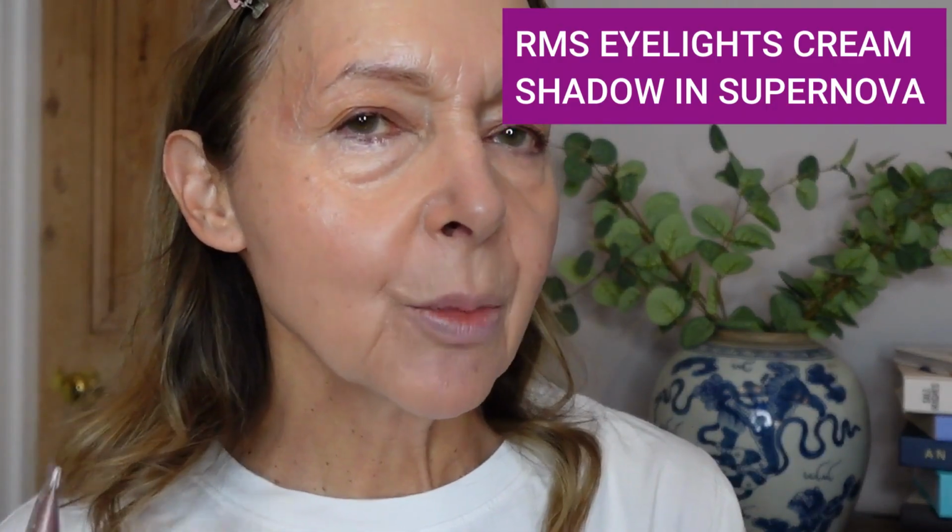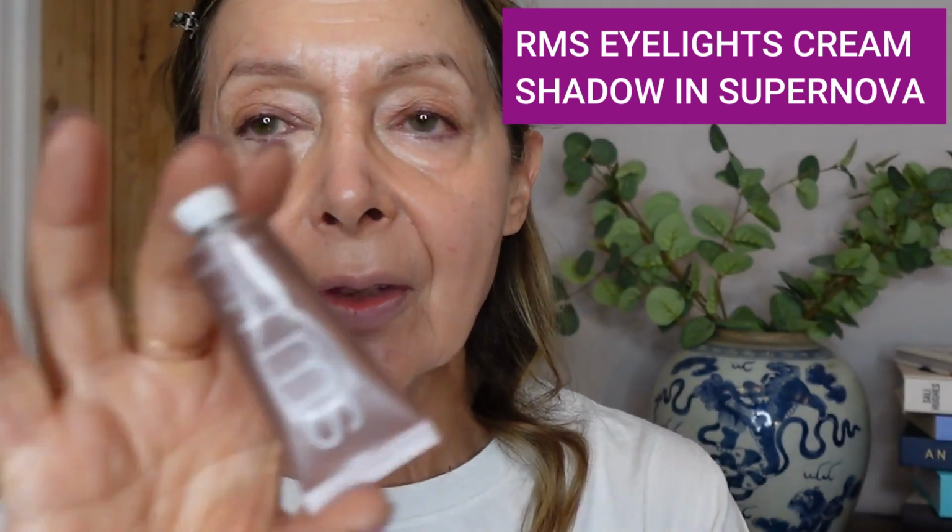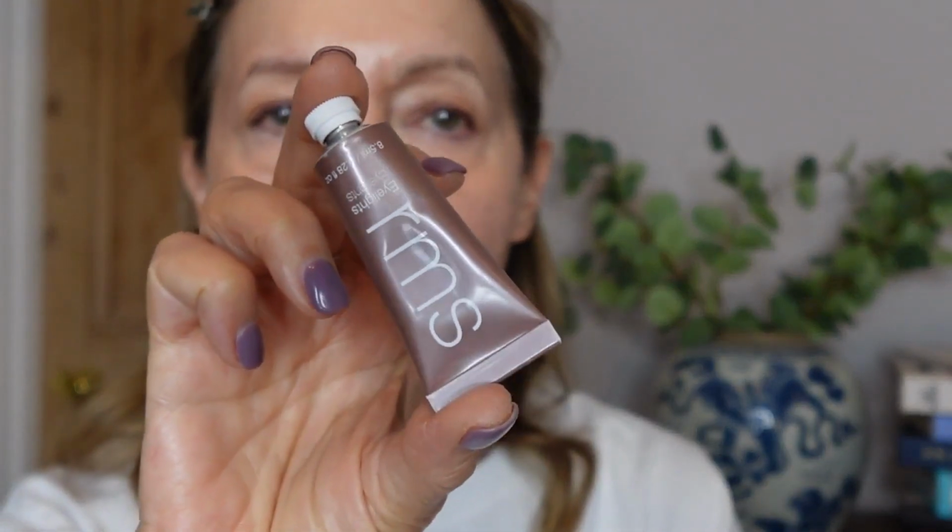Now, the next product we are going to use is also by RMS, and it is their eye tint. And to give it its proper name, it's an Eyelights cream shadow, and I have it in the shade Supernova. And this is this dear little tube here, and it comes with a handy key to get the dregs, as it were, out of the tube. But I don't know when that's going to happen. But anyway, it's a very nice idea, isn't it? And you only need a tiny bit.